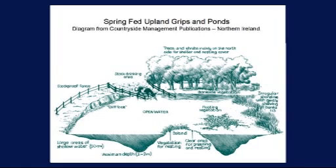This is the diagram from countryside management publications in Northern Ireland, and you can see the various features with an island, floating vegetation, large areas of shallow water, and on the northern side of the pond some shelter. But this must always be included where there is a really good springhead site, and then you're going to have the water for most of the year, if not all of the year, and not have the pond drying out.